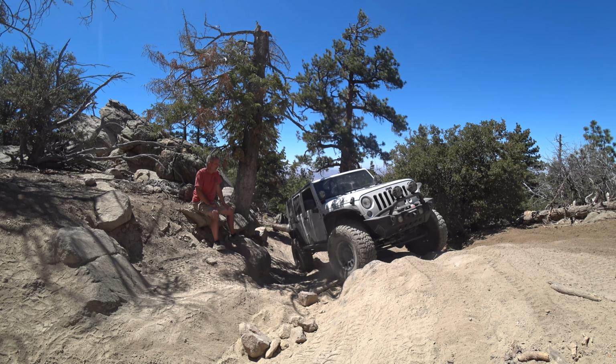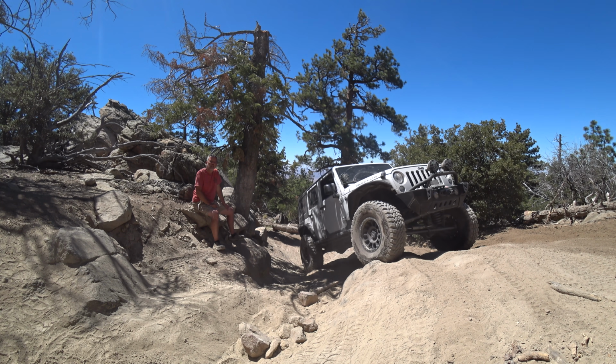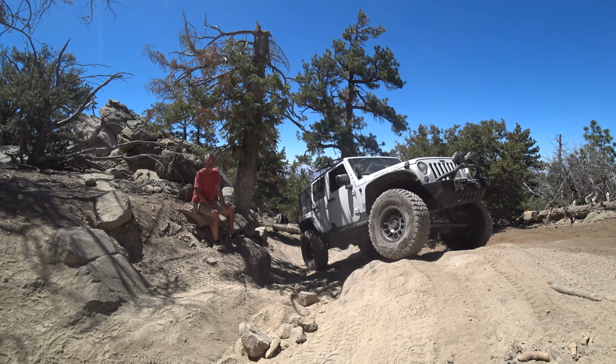Start at 3N14 and 16 if you want to take the dirt roads out. A nice drive. Nice and steady.